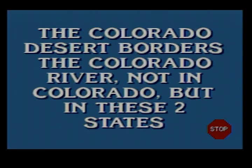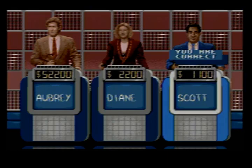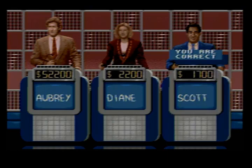The Colorado Desert borders the Colorado River, not in Colorado, but in these two states. California, and is the other one Arizona? Yeah, California and Arizona. Oh, okay. You are correct. Oopsie. Moving on.